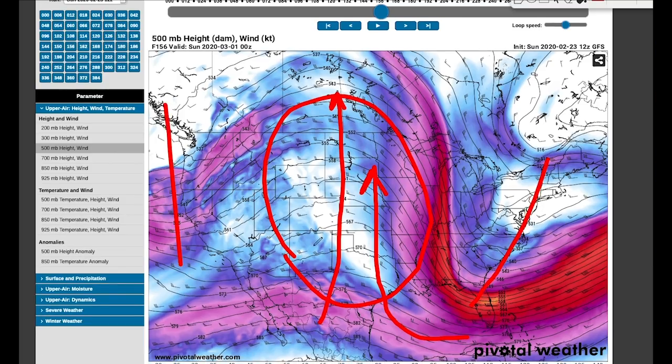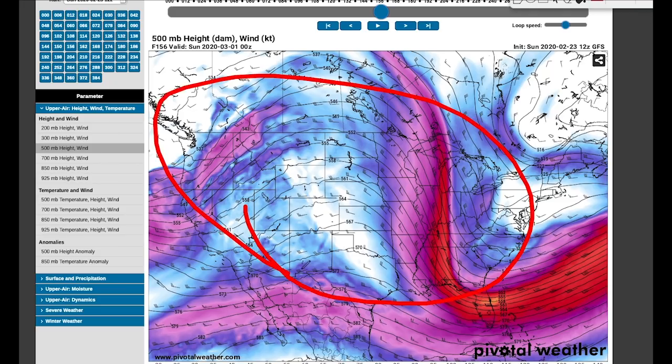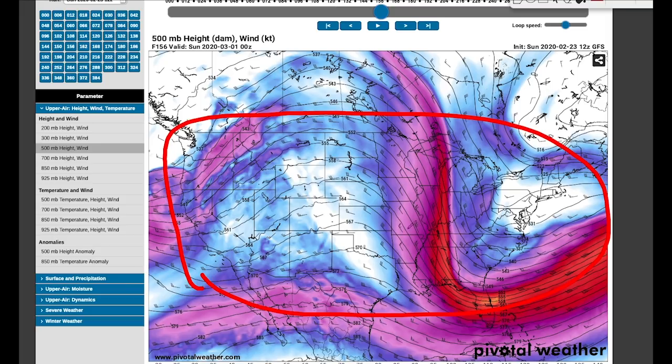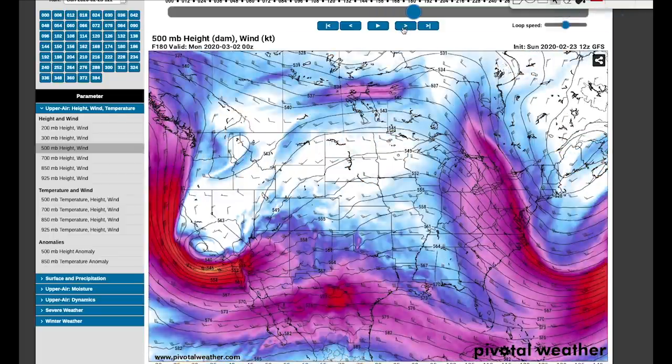Now, when we get these types of patterns where we see a lot of bends in the jet stream, that means more temperature swings across the country. That means usually stormier activity for some people, not everyone. Stormy activity and temperature swings especially. So will temperatures be above or below average in early March? I think they're going to average out for a lot of the country, but there's going to be days where it's much above and days where it's much below. So we're going to have a lot of temperature swings as we head towards late February into early March.